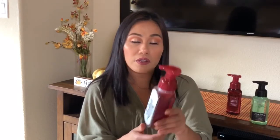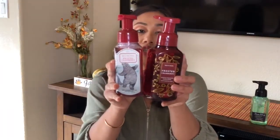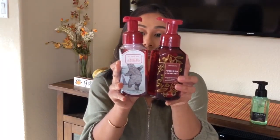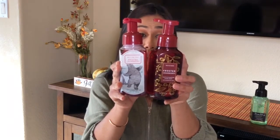Again, I got the frosted cranberry. Interesting how they have different packaging. But essentially, they're both made with vitamin E, shea extract, aloe, and essential oils. And for this one, it has red and delicious apple, blonde wood. Maybe it has an earthy smell to it, but also mixed with the apple. Really good scent, I love it.